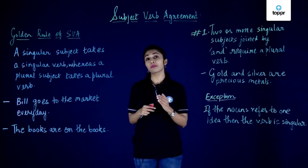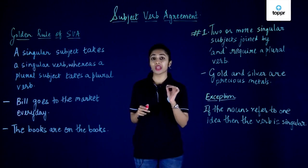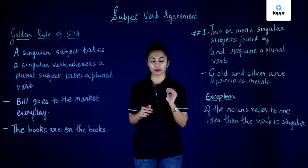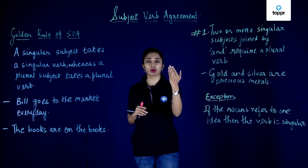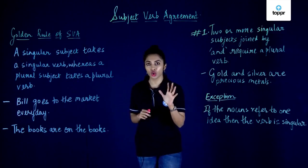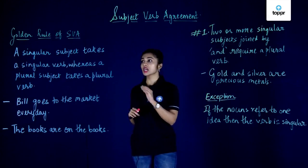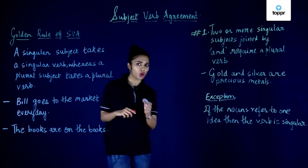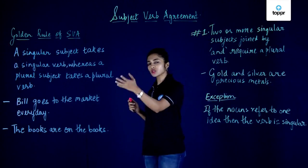Students, it is very important for a subject to agree with its verb, and therefore we have something known as subject-verb agreement in English grammar. Now, there are many rules that come under subject-verb agreement, but first I want us to look at the golden rule of subject-verb agreement. And the golden rule is a singular subject takes a singular verb, whereas a plural subject takes a plural verb. So what does this rule mean?